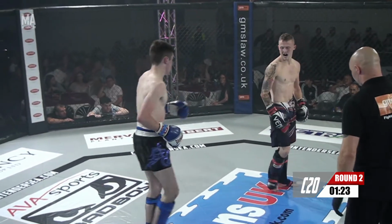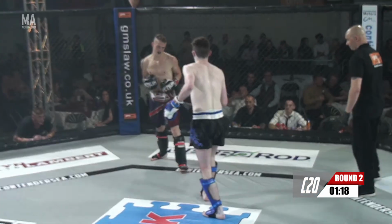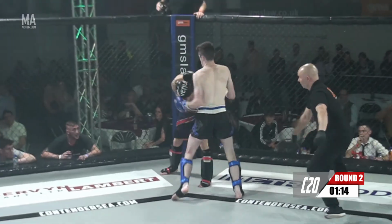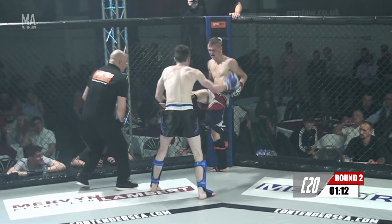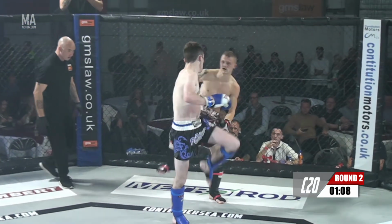Sumner needs to close him in, shut him up against that cage, go upstairs and downstairs and look for the holes. If you see when Holland pulls that lovely guard up there, you can see the holes in the midsection to the right and the left of his body, straight down in the middle with the sternum. He needs to drop down there with the knee or a right body shot, come up with the left hook.